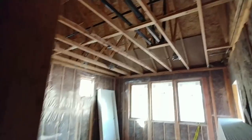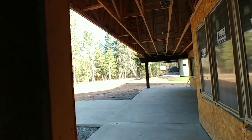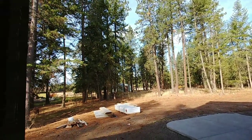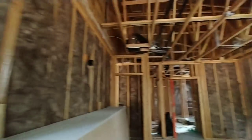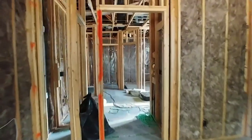Getting the stilts adjusted. Nice little master. Let's take a look at this backyard here. It's in a pretty cool little area. Slightly treed. You got neighbors around you, but you know, you're treed. It looks cool. Guys are mixing up some kind of mud for their tile board.